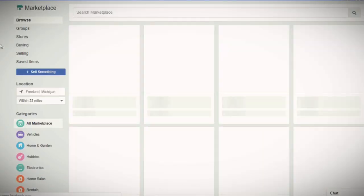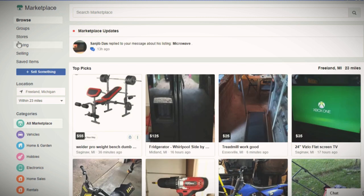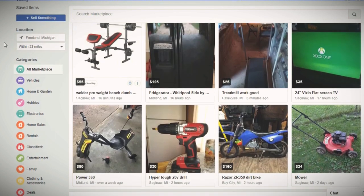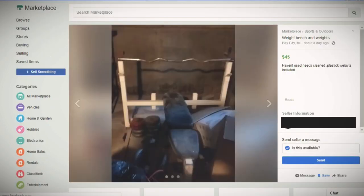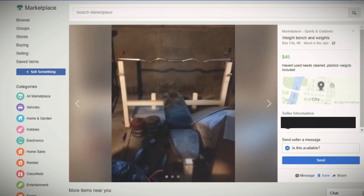The better finds that I've had lately have been on the Facebook Marketplace, and the big bonus that I like with the Facebook Marketplace is that you get to see the seller. Generally the seller is going to have a profile photo, and then you can do a little bit of background looking just to make sure that you're not going to get yourself into a scary situation.